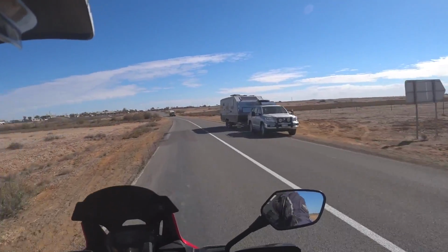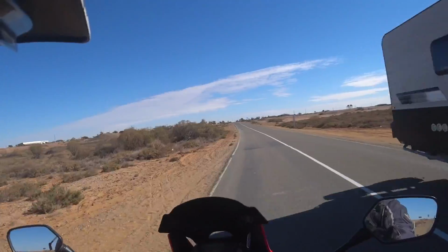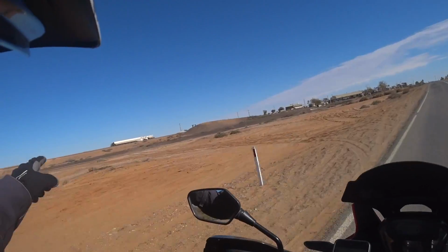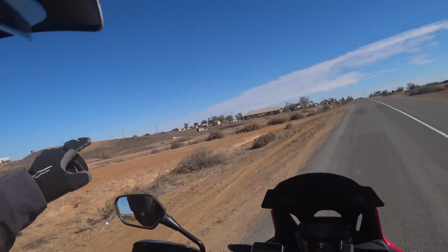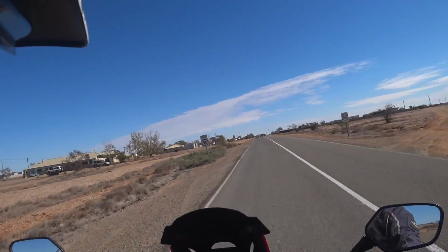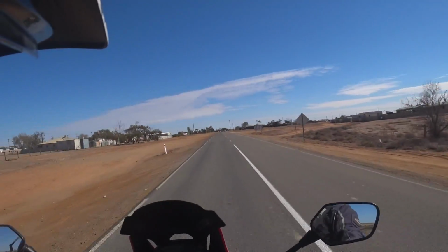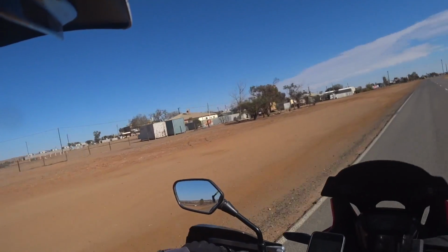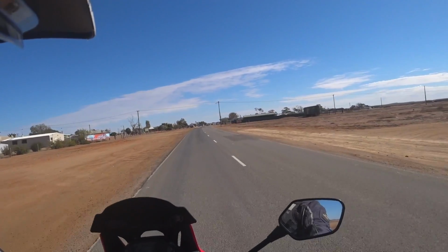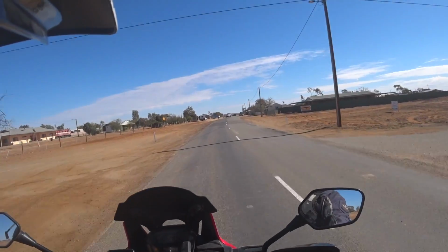Right, so I thought I would leave the camera on as I ride into town. I can show you how. There's the old railway crossing, railway station, the old Ghan, the famous railway line came through here. Probably a few signs around, scenic flights. There's the servo up here. I'll get some fuel, wait for the other guys.